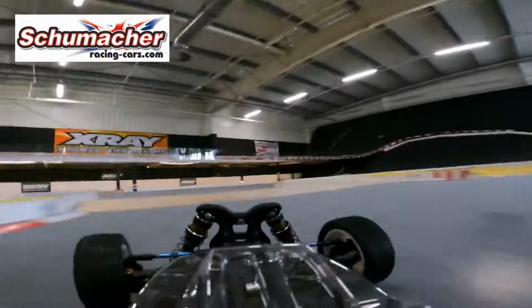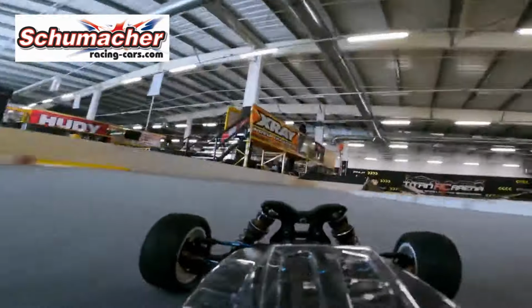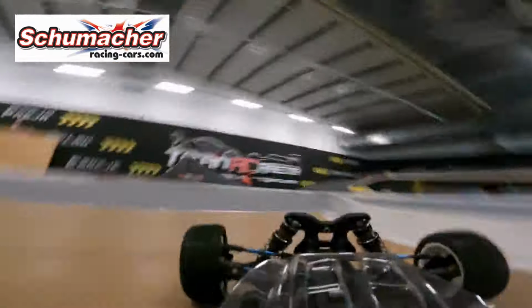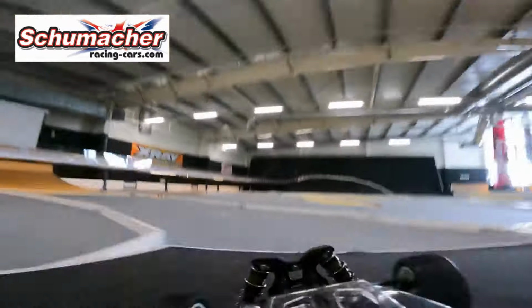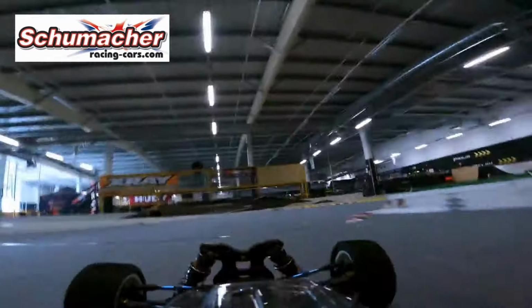Also, if you're a beginner, unless you're in a place where Schumacher is run regularly, don't get a Schumacher as they are very complicated to build. Schumacher makes two-wheel drive buggies, four-wheel drive buggies, and two-wheel drive stadium trucks. They also make tires specifically for turf and carpet.